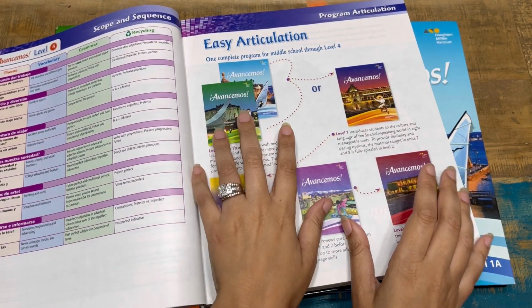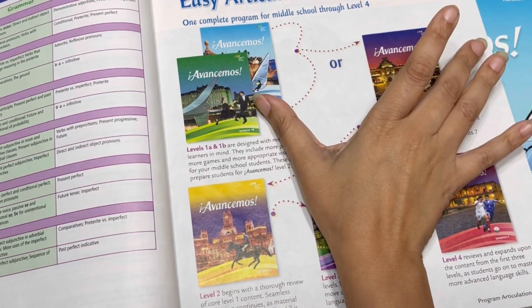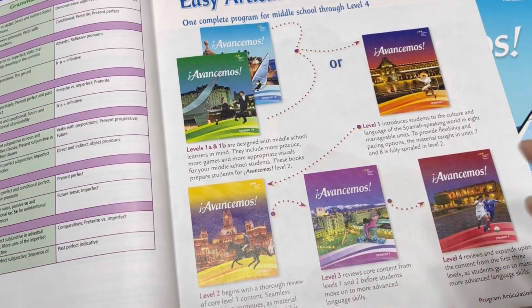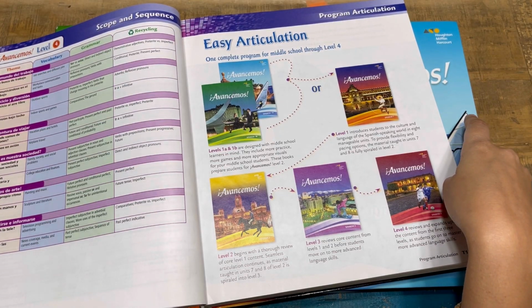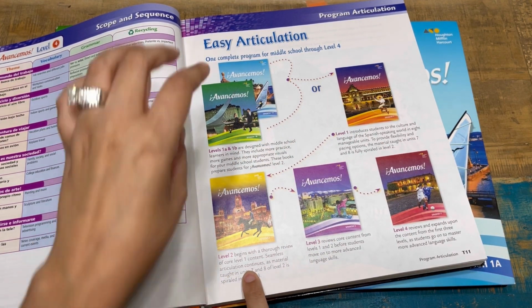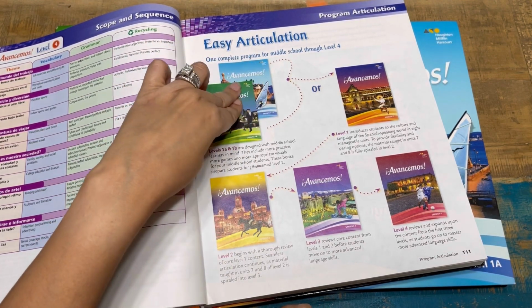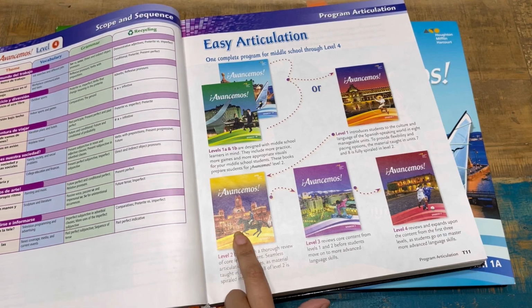So here, I just wanted to show you this page before we get to here. You have one complete program for middle school through level 4. So here, the 1B is designed for middle school and has more appropriate visuals for the middle school students. So that's where you would see that difference. And then they prepare students for level 2. So you're not going to go from here straight into here. Regardless of which route you take, you are still going to end up in the same destination.